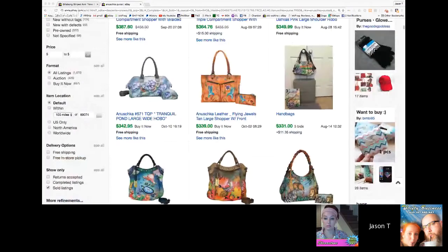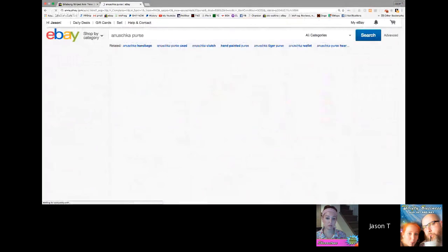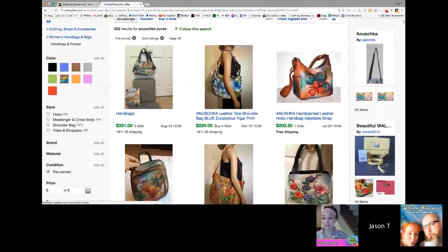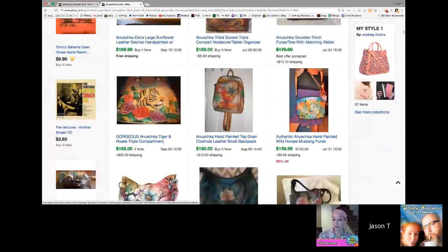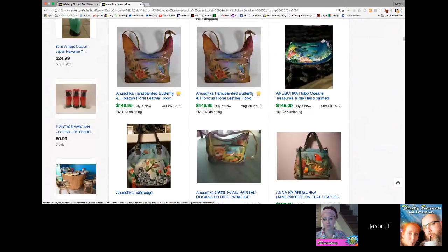Let me find some pre-owned ones here. Look, here's some pre-owned ones. 220, nice. 331, 202. Oh my gosh. So if you do not have this brand on your radar, get it on your radar. Now, I can't even fathom what they are. Someone dropped this off at the thrift store and I bought it for like $2. Oh my gosh. I would have grabbed that on instinct just because it's all hand painted. But that's just a good tip for everyone.